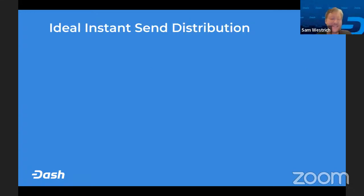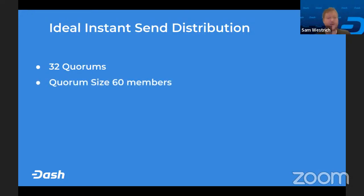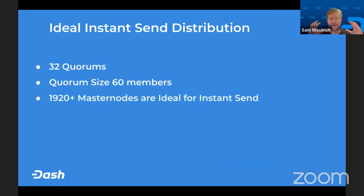Let's continue then. So one thing that we have to know before anything else is that we have InstantSend. And how does InstantSend work? Well, there are 32 quorums as of V18 that are used in InstantSend. Each InstantSend quorum has a size of 60 members. So to have an ideal amount of nodes in the system to run the InstantSend lock transactions, we need 1,920 nodes. More nodes is good. Fewer nodes is not great. It's not that bad. So if we had only 1,000 nodes in the system, it would still be okay. But the optimal number is 1,920 plus.